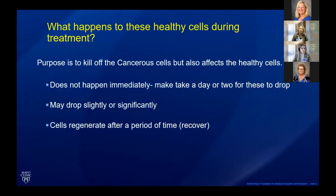So what happens to these normal healthy cells during treatment? The purpose is to kill off those cancerous cells, but healthy cells can also be affected as well. The effects do not happen immediately. It usually takes a few days. The drop may be significant or slight. It does take time for those cells to regenerate.